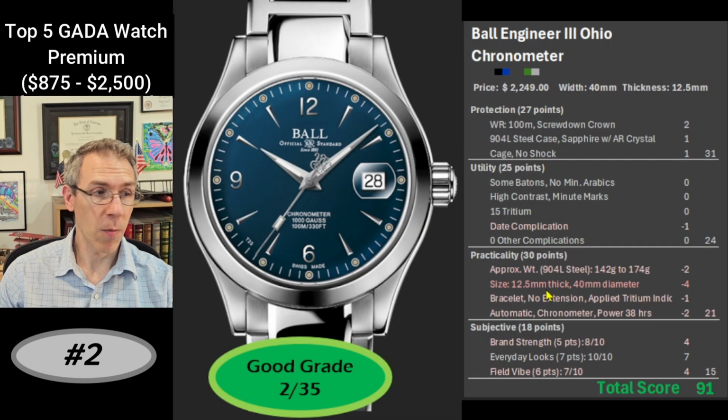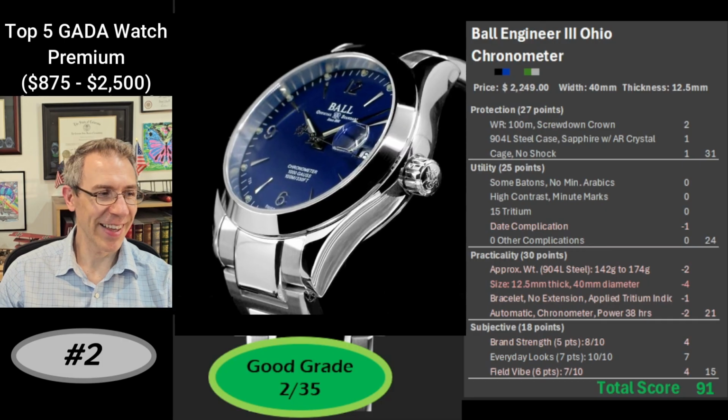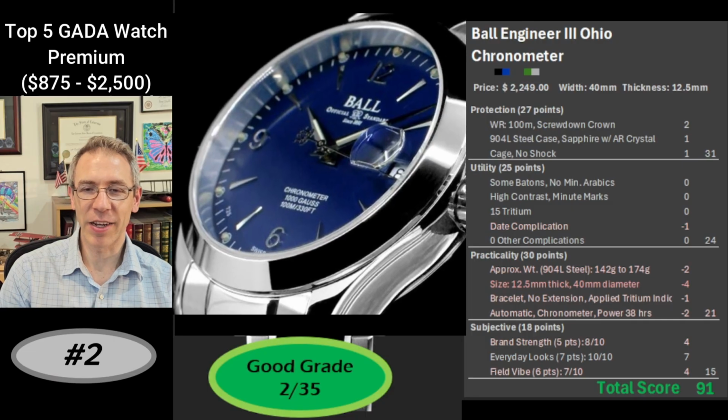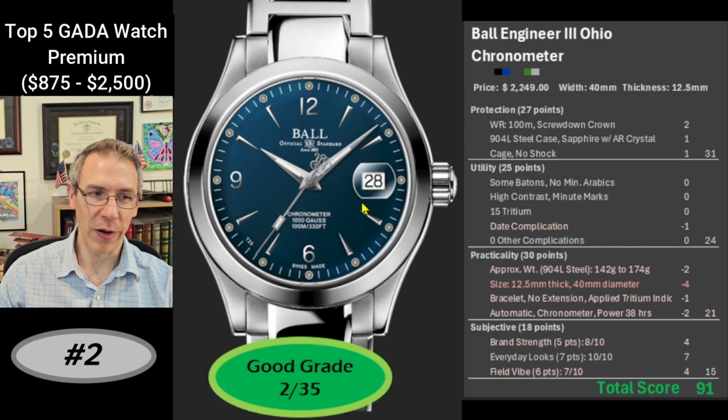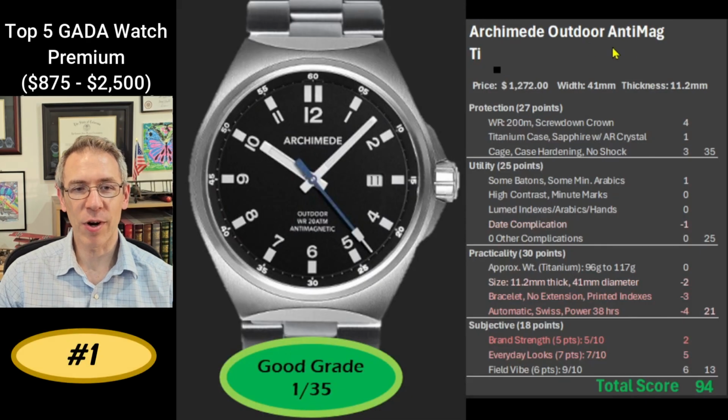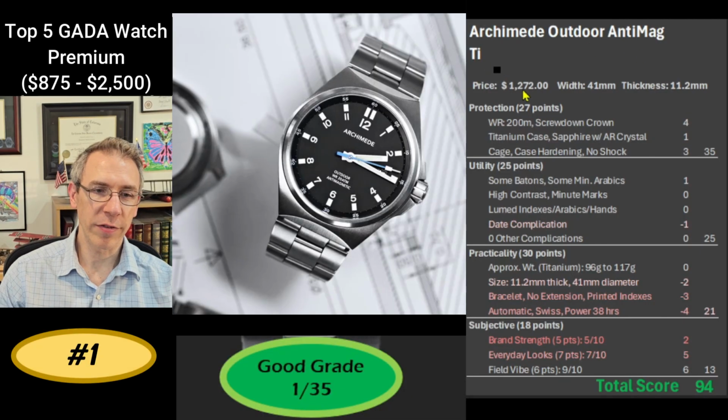Total score of 91. All right, what's in the first place? What beats the Ball? Actually, the Ball is my pick. If I could have any of these watches in this price range, it would be the Ball for sure. All right, first place is the Archimede Outdoor Anti-Mag Tie.